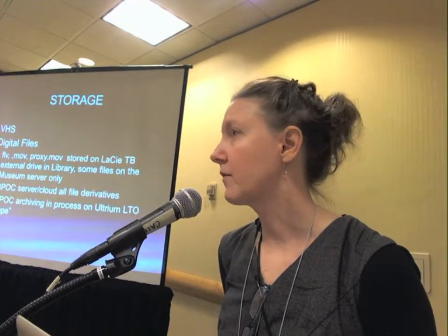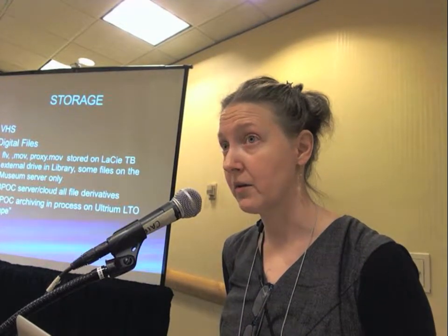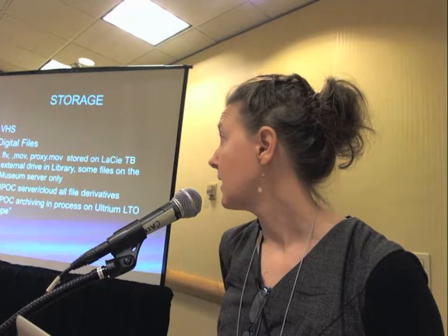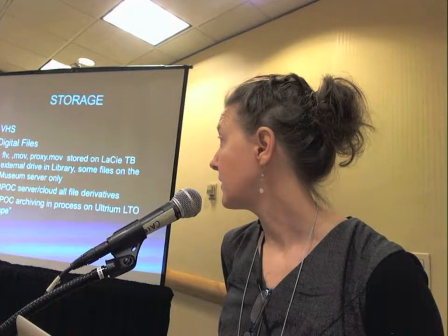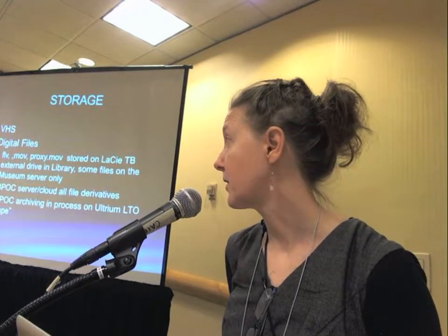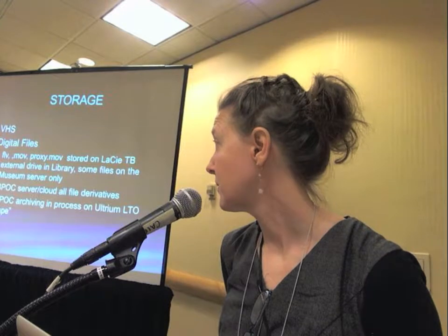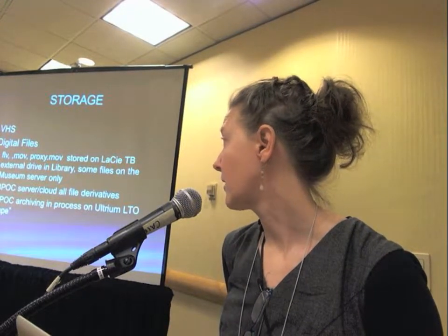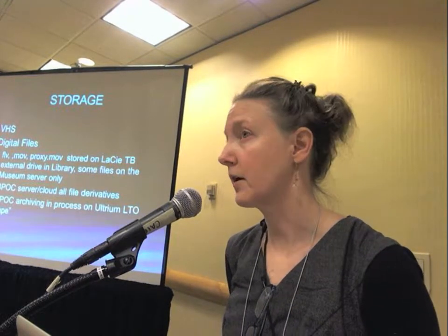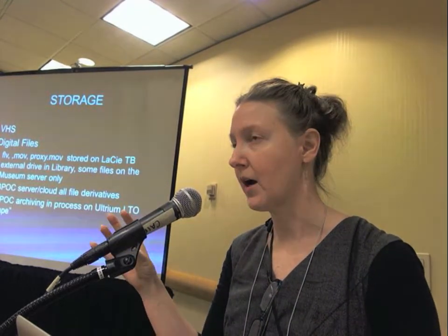And where they stored our VHS are still stored physically in the library, but we can now pack them up and put them away in archives. And I store FLV, MOV, and ProxyMov on external drives in the library, and then the BPOC has all the files backed up, and they're also in the process of archiving on some very high quality tape.